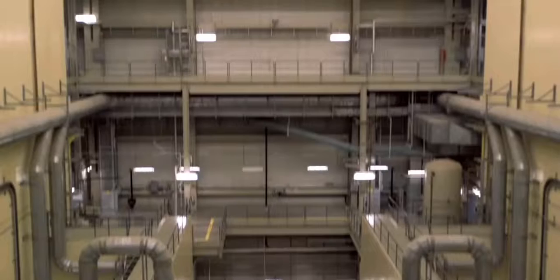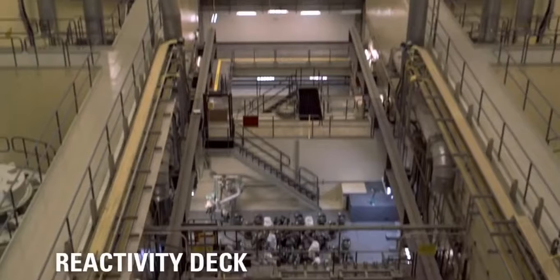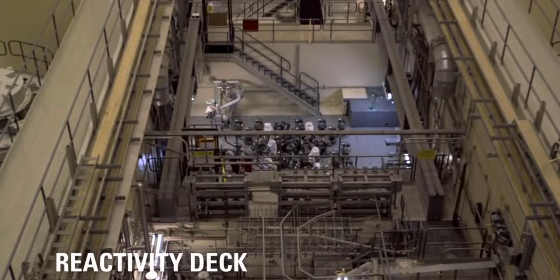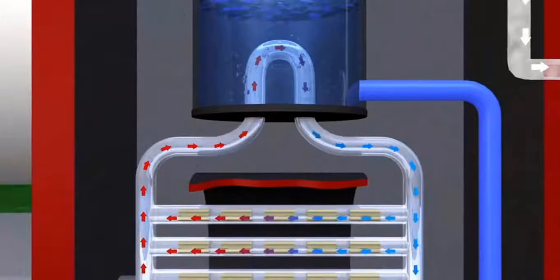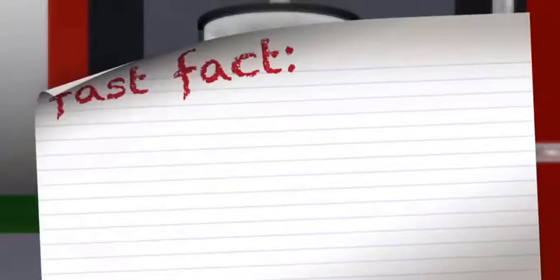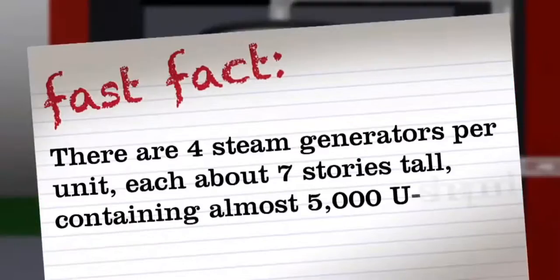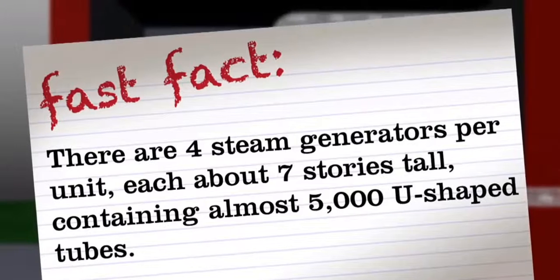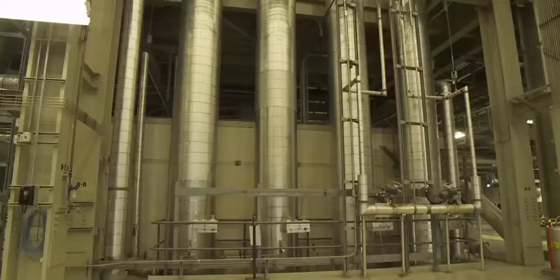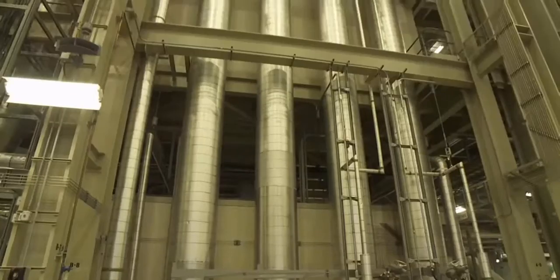We're now looking down on the top of the reactor vault. The process of nuclear fission draws the heat from the fuel to boil ordinary water into steam. All that steam is transferred over to the turbine side of the station through large steam lines.